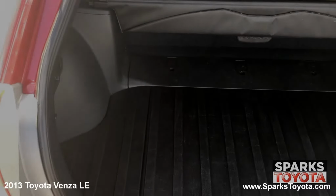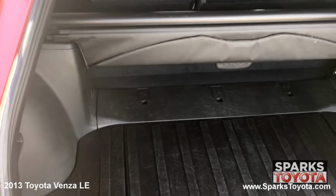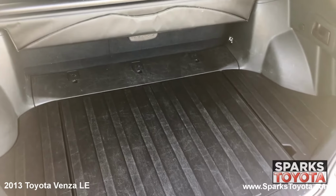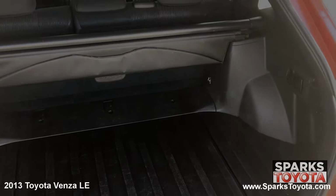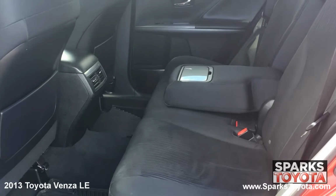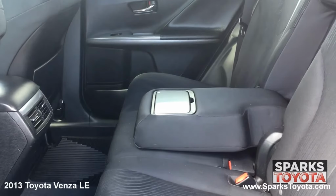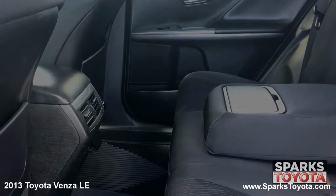Looking into the cargo area, you can see it's very spacious. You can even lower the seat backs right from the cargo area for more space as needed. This cargo area also features a power outlet, cargo cover, cargo lights for packing and unpacking at night. In the back seat, you'll notice the Venza has been very well taken care of. Passengers can utilize the fold-down armrest with cup holders, as well as seat back storage. There's also child safety door locks for peace of mind.